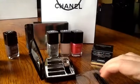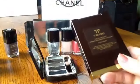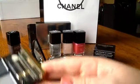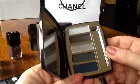Now I have got kind of similar ones in my Tom Ford collection. I pulled out Ice Queen, which is the kind of most similar. Well, actually, let's just look at the other colours in here because I think you can see the similarities all round.